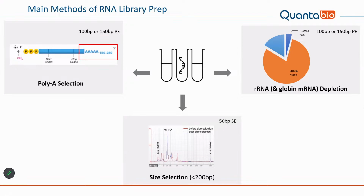I just briefly also want to mention there is a third method of size selection. We do not currently have anything for that method. But the poly-A selection and the depletion-based methods will cover the vast majority of RNA transcriptome analyses.